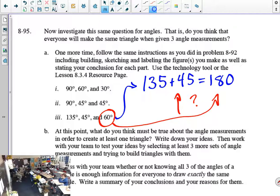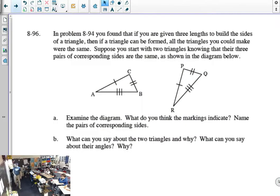So just like with our edge rule, if two of them aren't bigger, if you see, like, Mr. Smith recognize, wait a minute, that's a lot of angle measure, right? 135 plus 45 plus another 60, yeah, that doesn't work. That's too much. Does that make sense? You gotta add up to 180. And if you want to do the paper trick on your own and tape that into your notes, that would be sweet.